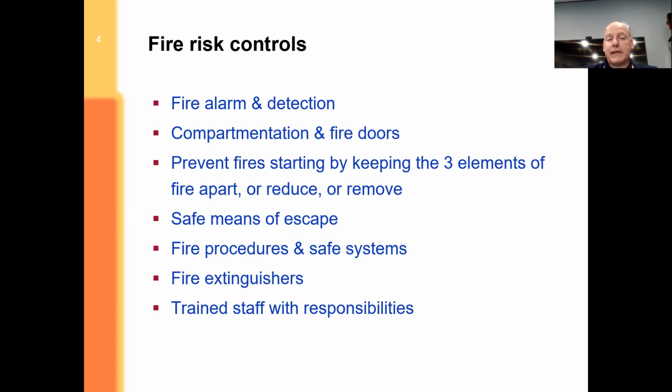So within any building and any workplace, there are a lot of existing control measures in place. Part of it relies on the staff and the responsibilities that people have to make sure that these control measures are adequate. I do a fire risk assessment, and then there's an action plan from the fire risk assessment that determines what needs to be done to manage those controlled risks.